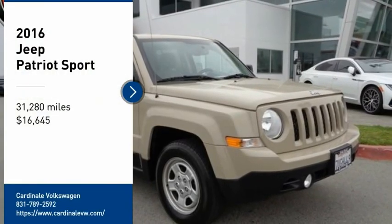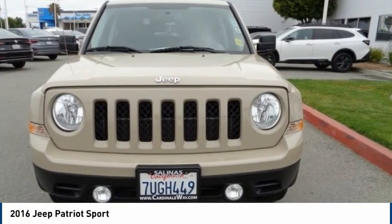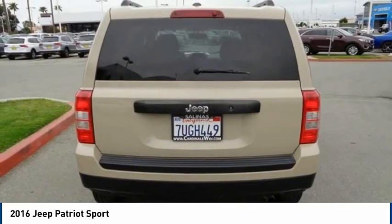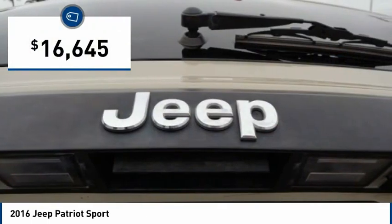Come test drive the 2016 Patriot. The Jeep Patriot is unmistakably a Jeep. It looks like a cross between a Jeep Liberty and Jeep Compass, or maybe a 3/4 scale version of the big Jeep Commander. The Patriot has plenty of room inside for any size family and is priced below $20,000.